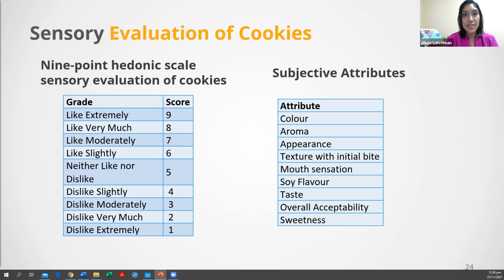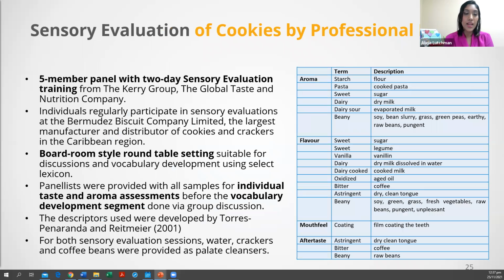Also, an initial sensory evaluation of the cookies was done using a 10-member semi-trained panel. They looked at a 9-point hedonic scale and basic subjective attributes of the cookie, which would have been color, aroma, texture, appearance, malt sensation, soy flavor, taste, sweetness, and overall acceptability.